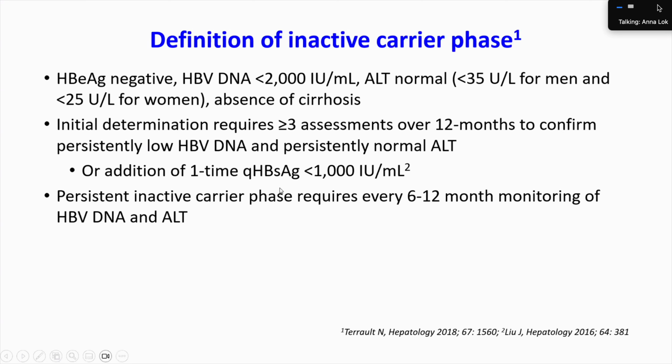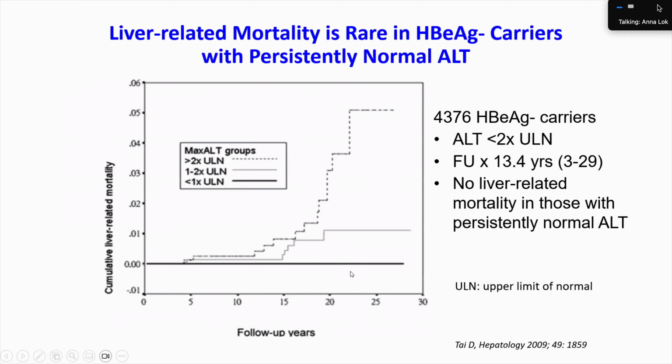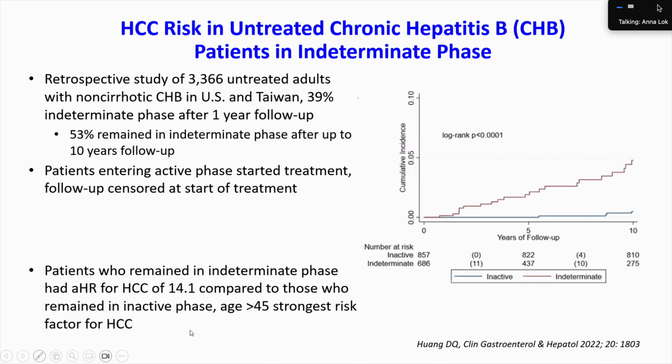Or you add a one-time quantitative S. Low quantitative S is much more likely to be associated with the true inactive phase and not someone in the fluctuating phase. Well, why is it that monitoring patients makes a difference? Because this is a nice study from Taiwan many years ago now. They followed antigen-negative patients who started off with low liver enzymes. Now, of course, over time, for some of them the liver enzymes start going up, and these are the patients who are at higher risk of liver-related mortality. However, among those who have persistently normal liver enzymes up to 20, 25 years, they really didn't have any liver-related mortality. So the true inactive carriers have a pretty good prognosis. But you have to follow them to see if they truly stay in the inactive phase.